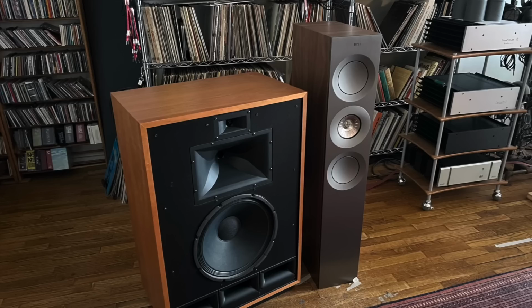So then I thought, I got to do this. I got to compare the Klipsch Cornwall 4 with the Reference 3. Now you look at these two speakers side by side. The Cornwall 4 is a much bigger, certainly wider speaker. It's more, let's just say, imposing.